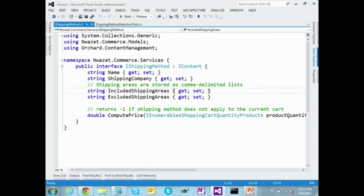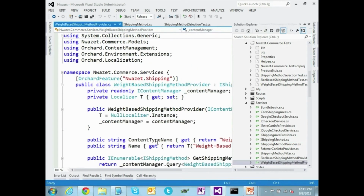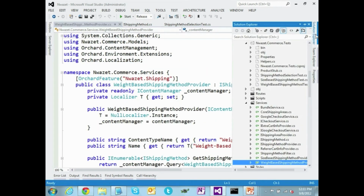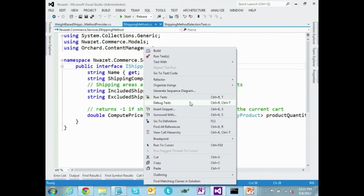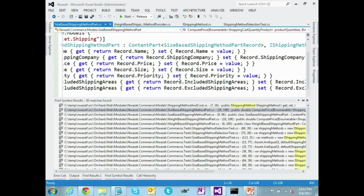Oh, I'm lost. I don't have my ReSharper here. Weight-based shipping method, for example. Oh, it's the provider that I opened, not the actual shipping method. Okay. IShippingMethodProvider. I want an IShippingMethod. Can't I have the implementers of an interface in Visual Studio? Well, we'll look at references. We'll probably find one.